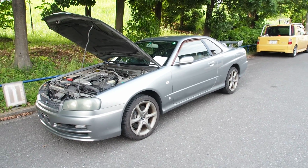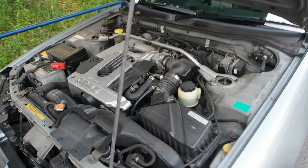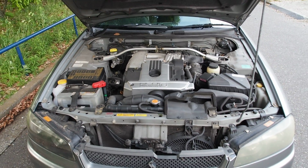Okay, so we're going to take a look at the vehicle and we're going to talk about it a little bit, check the engine, check the body, check the interior, and check it against the auction sheet from which we bought this one from. This one is going over to Canada.